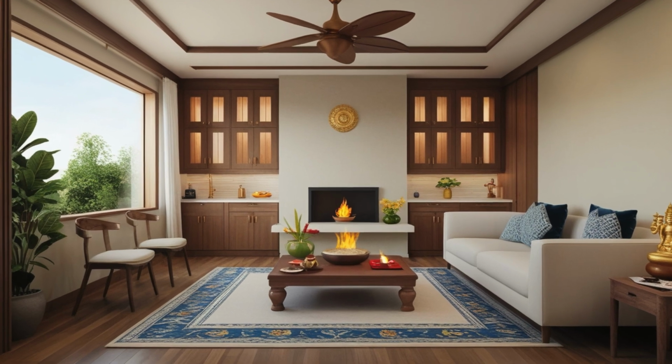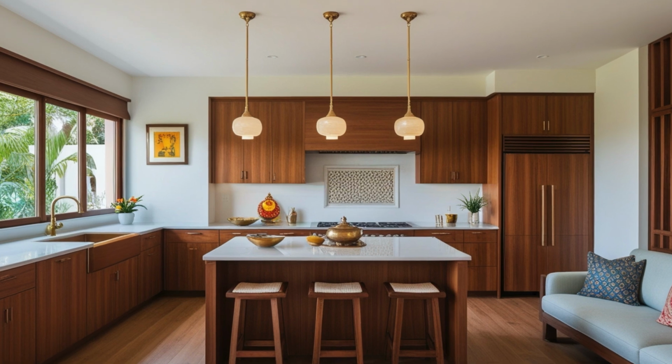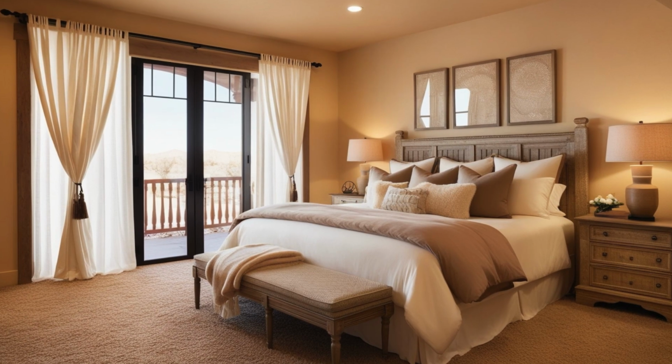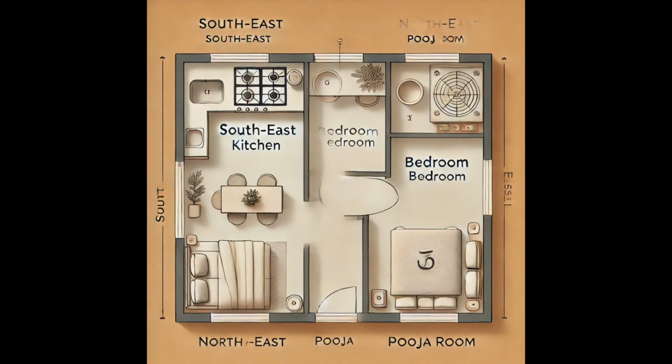Here are some practical Vastu tips. First one, ensure the home gets ample natural light and ventilation. Second, the kitchen is ideal in the southeast where the fire element aligns. Third, bedrooms in the south or west can bring calmness and stability. And fourth, the northeast is perfect for a puja or meditation room.